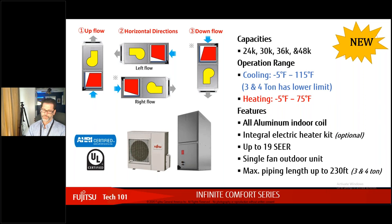Good SEER2, 19 there, and then it's a single fan outdoor. Single fan outdoor. Some of our competitors that offer have a double fan for, I believe, the larger capacities, the 4-ton at least. And we have some really good length on the line set here. Max piping line set on the 3 and 4-ton upwards of 230 feet.